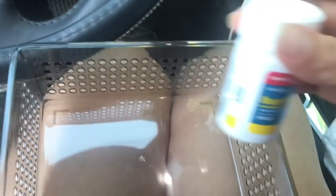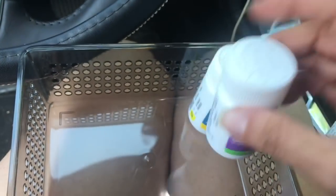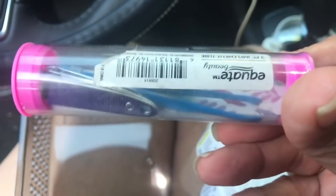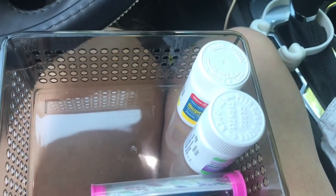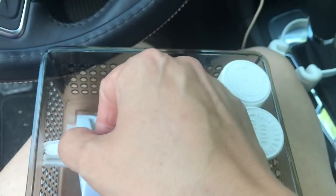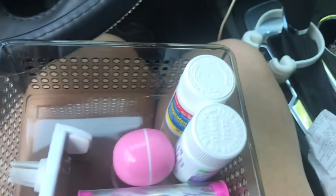And my definites are ibuprofen, tension headache. This is my little kit that I always use, it was 97 cents from Walmart: nail file, nail clippers, and a really good tweezer. I always like having that handy while I stop at red lights and stuff. This is, for the phone vent holder thingy, a chapstick.